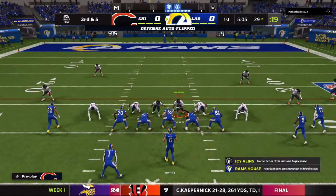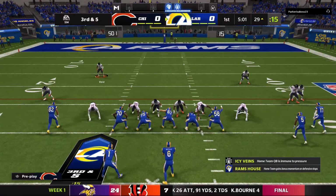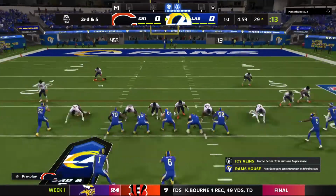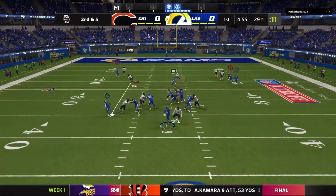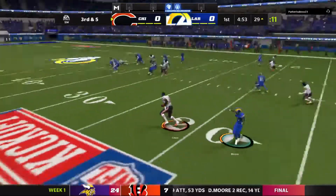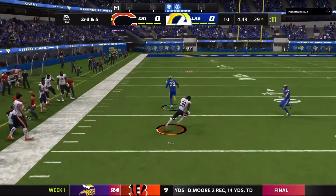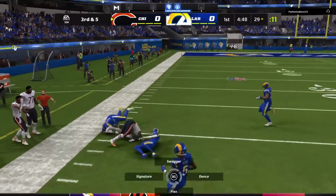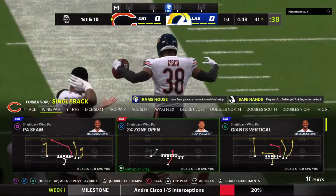They had great starting position to begin the drive, but now they look up at a 3rd and 5. Mayfield to throw it. Trying to fit it into Moore, but it's intercepted. Picked off by the rookie, Andre Cisco. And they will finally get him as he's all the way down near the 40-yard line.